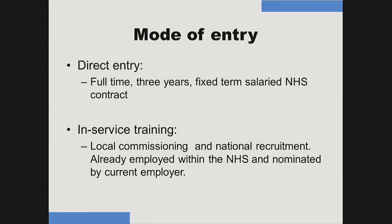Okay, so there's two ways of getting onto the programme. By far the most common way is direct entry. Okay, direct entry, it's dead simple. You apply to the programme, you get onto the programme, you're employed full-time, on a three-year fixed-term contract, you get your salary at band 6, and then you get your academic component paid for as part of that deal.